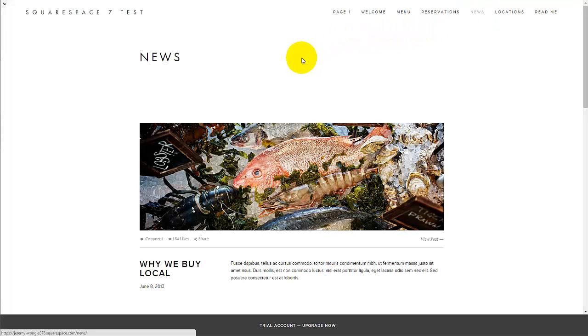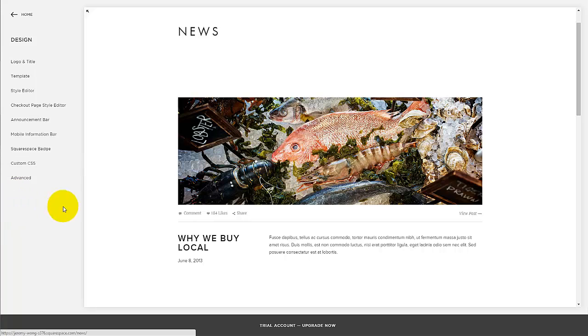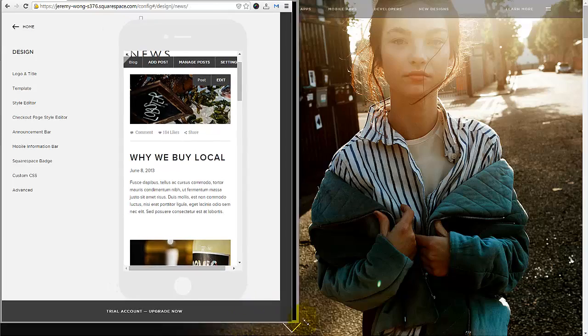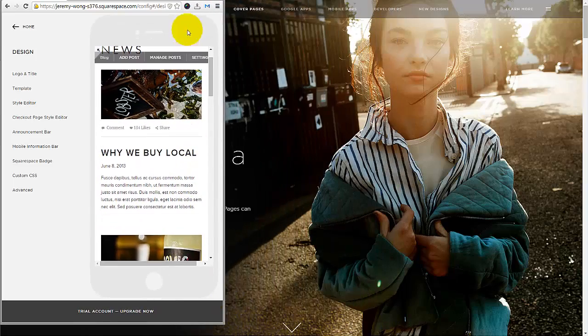And I can click around to different pages, and I am still in the editor. This is not a published website yet, but you can see exactly how the site is going to look. And to go back to editing it, just hover your mouse over the top left corner and click the arrow again, and the toolbar will reappear. Again, you can do the same thing with the mobile site: just shrink your window and you're going to see how the site is going to look across different sizes of mobile devices.